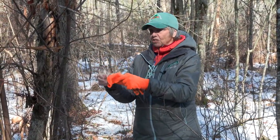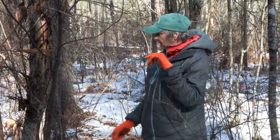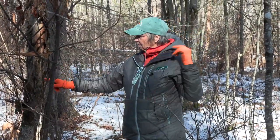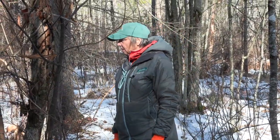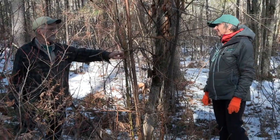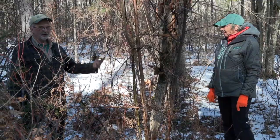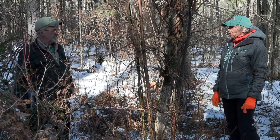But the chances are the blight is already at work on some of this, and it will be like this in a while. I think you can see some of the fruiting bodies, these little red orange spots on the bark. Yeah. That's spreading the spores. Yeah. Yep.